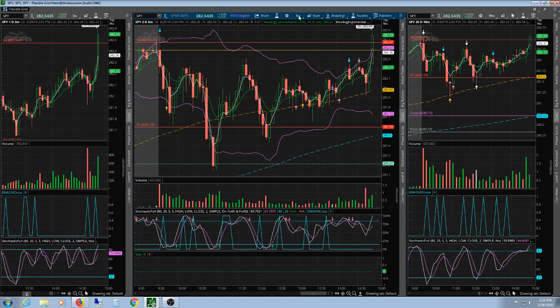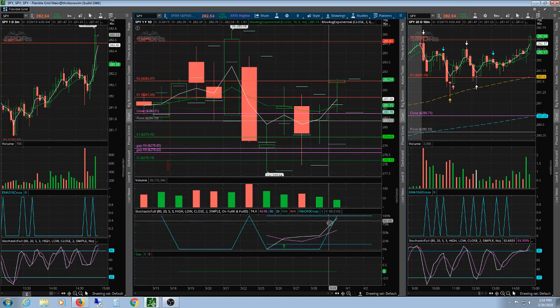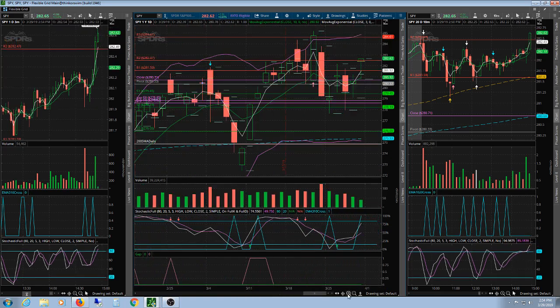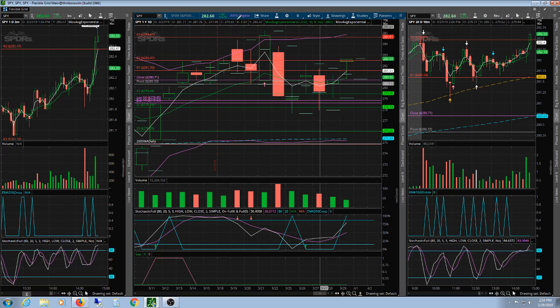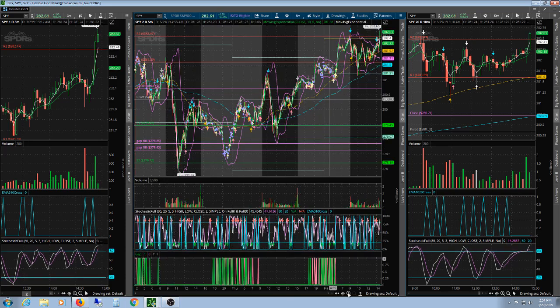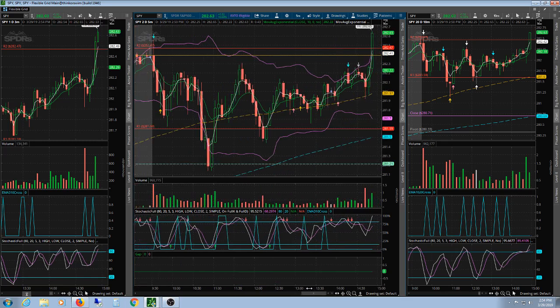Let's see how the daily looks now. Really wish I had another monitor or bigger monitors. Yeah, see that candle on the daily turned green now. So see how we end up closing. Next week might make a push for this high here. I don't know. Let's see. I'm still not holding anything over the weekend, but that's a nice big pop.